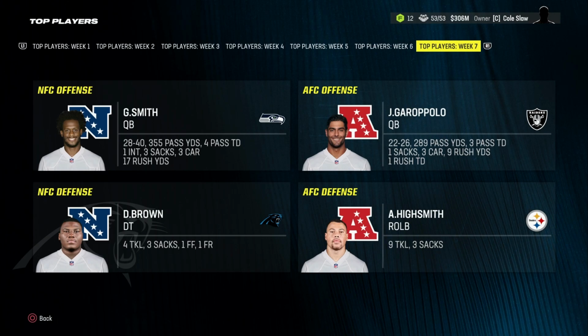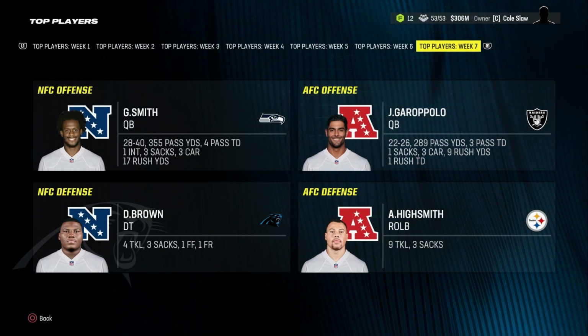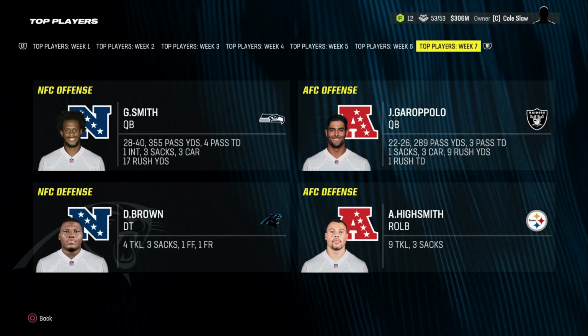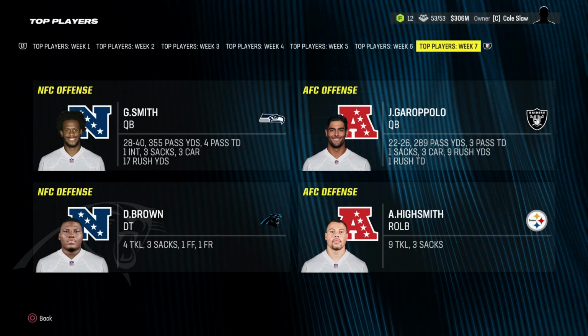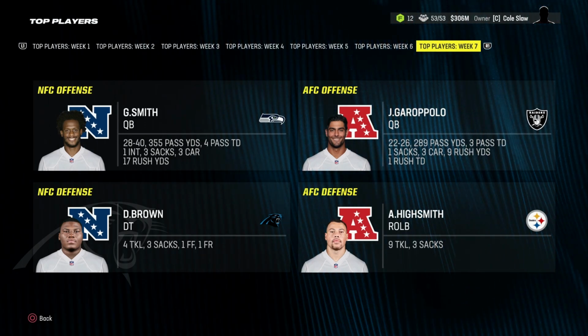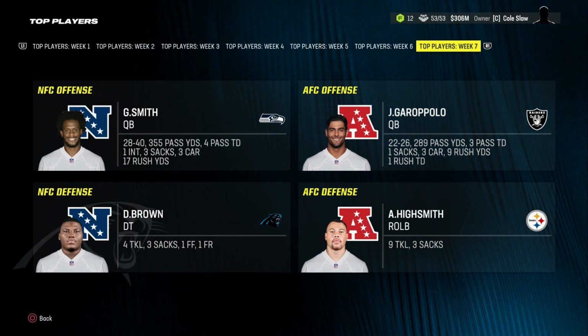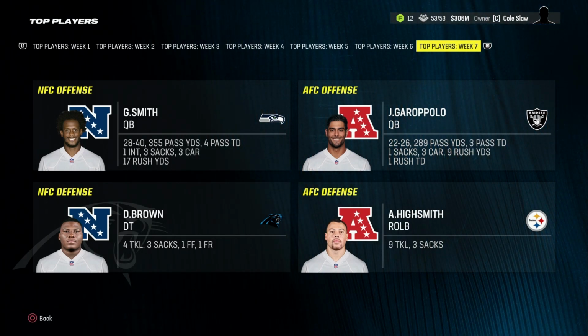Comes out of Miami. And for the second week in a row, we've got a Panthers defensive player earning NFC Defensive Player of the Week honors. This time it's Derek Brown. 4 tackles, 3 sacks, 1 forced fumble, 1 recovery in our victory last week over the Saints. Third time this year, second week in a row. Excellent. Love to see the defense stepping up.